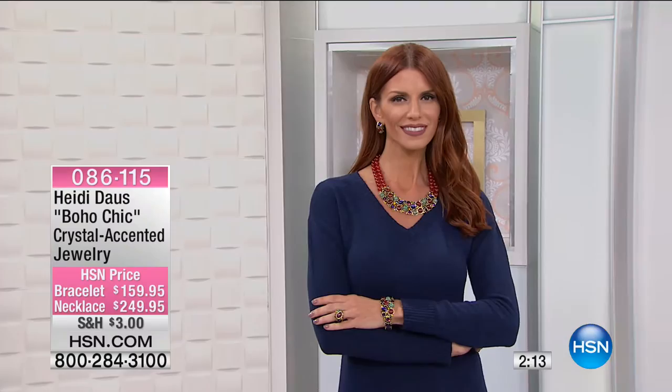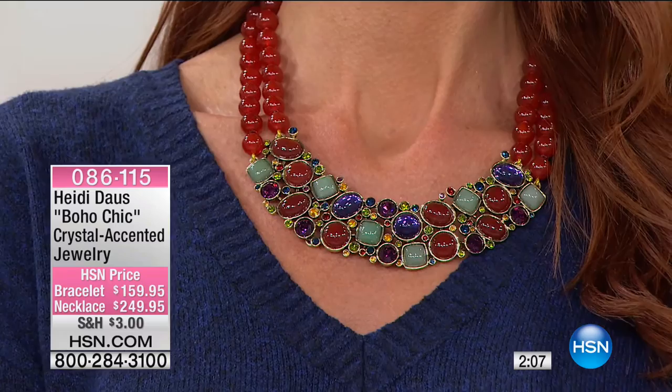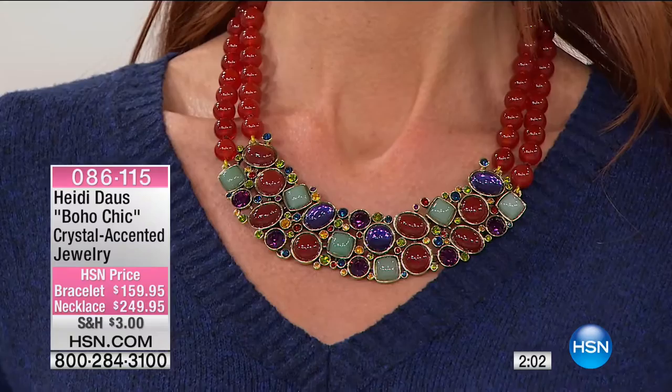Okay, and very, very limited because we are using real stones. The bracelet, we have about 100 of. The necklace, we have a little bit more. And then the earrings, about 100. The ring, a couple hundred. What a presentation piece that is. Isn't it? It really is.